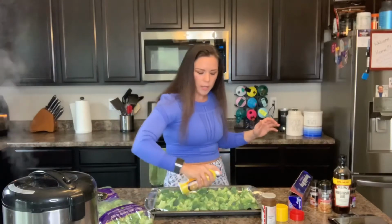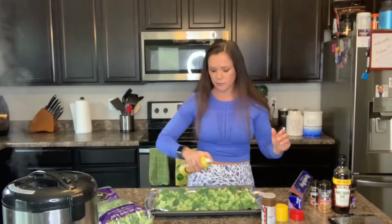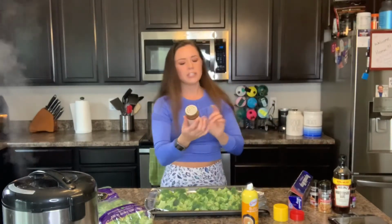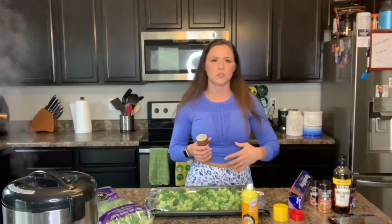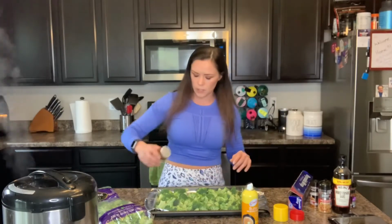So spray it all up. And I like the butter one just because it gives it kind of a buttery flavor. So I spray it down, and then I'm actually just using Lawry's seasoning. Lawry's seasoning is good. It's got a bunch of garlic. It is very salty, so I try not to go too overboard. But if I'm not really feeling that, what I'll usually do is just do a little bit of garlic powder, onion powder, salt, pepper, and boom, that's really all you need.